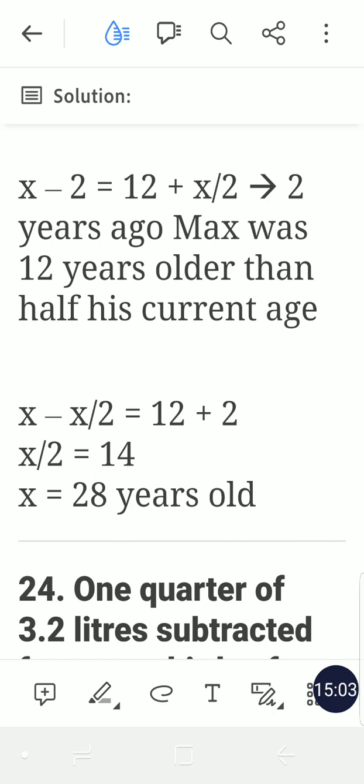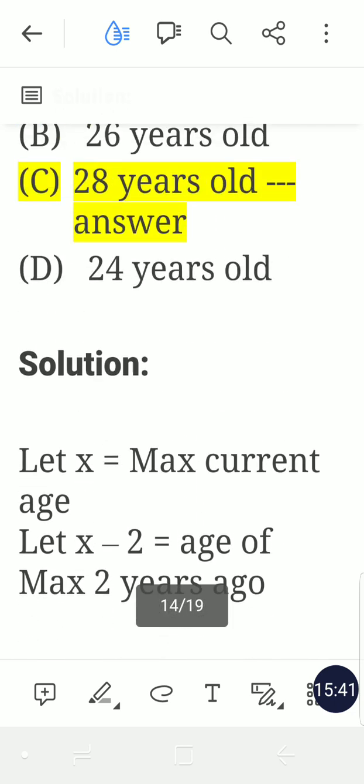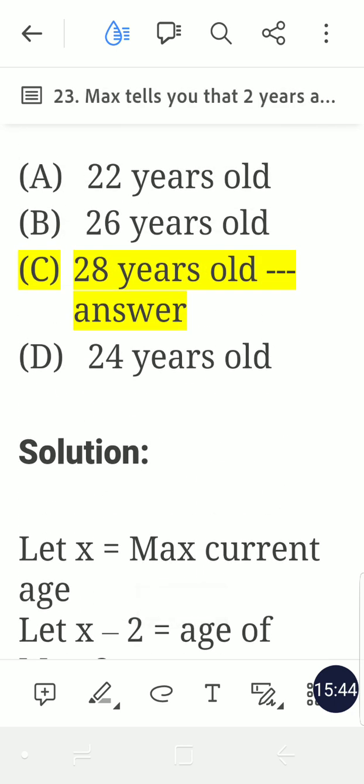So then we now simplify the equation. We get x minus x over 2 is equal to 12 plus 2. We just transpose the terms with variable x to the left side, and the constants to the right side. So then we got x over 2 is equal to 14. So x therefore is 14 times 2, which is 28. So x is equal to 28 years old. That's choice letter C.